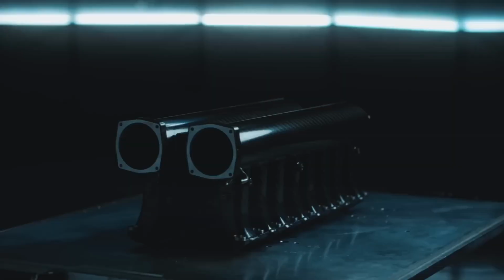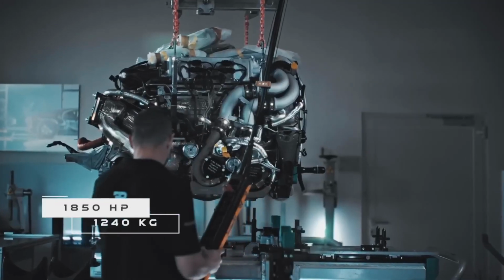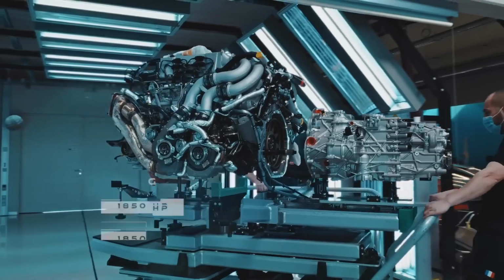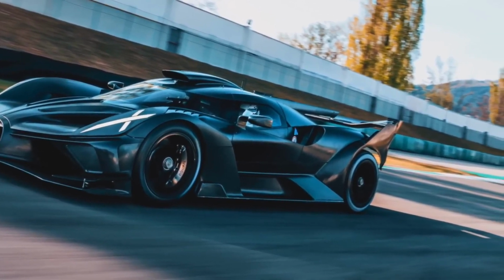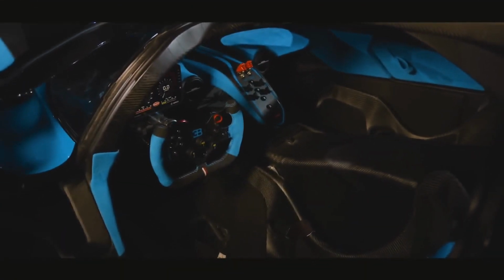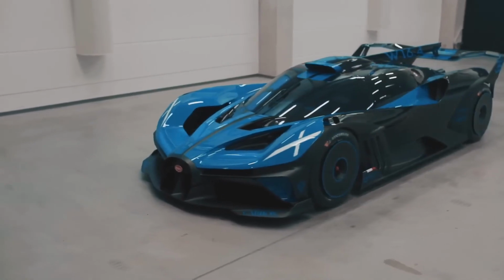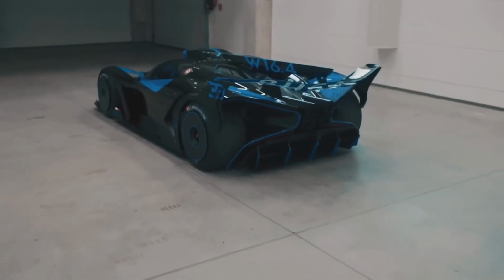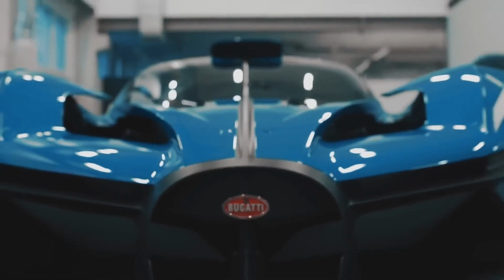The production model retained a huge 8-liter V16 in a two-seater, which in modern realities is perceived as a dying giant, the last of its kind. The concept was given out at 1857 horsepower, weighing 1240 kilograms. The serial version cannot boast of such characteristics, but it promises 1600 horsepower with a mass of 1450 kilograms. These are official figures, and they are also very impressive. The company promises that the dynamic performance of the track equipment remains almost at the same level as the concept.